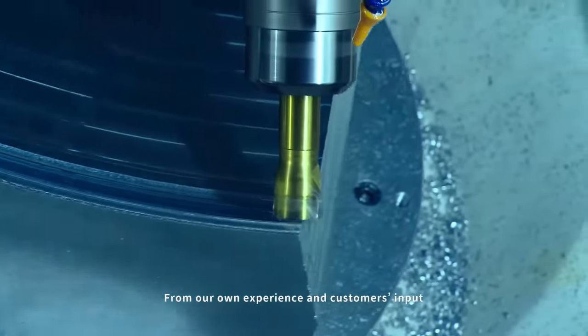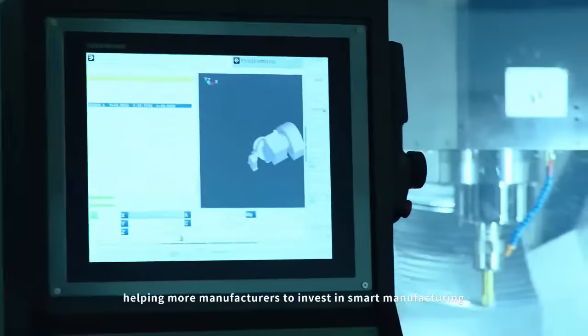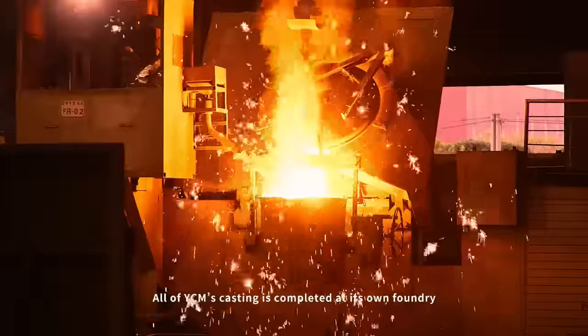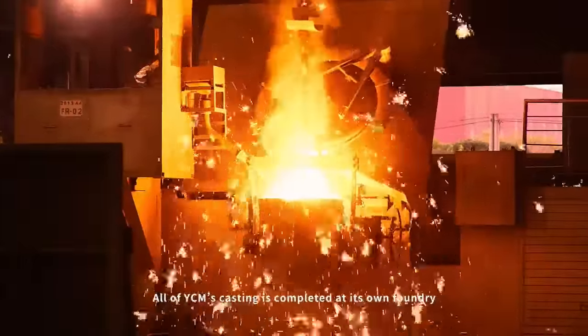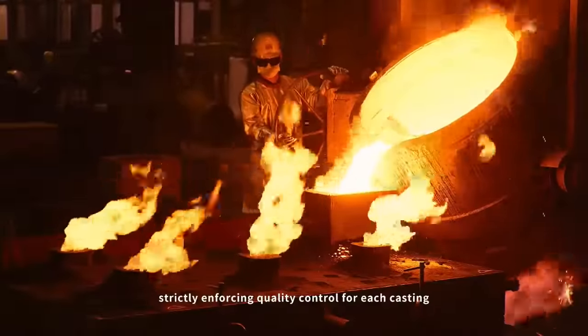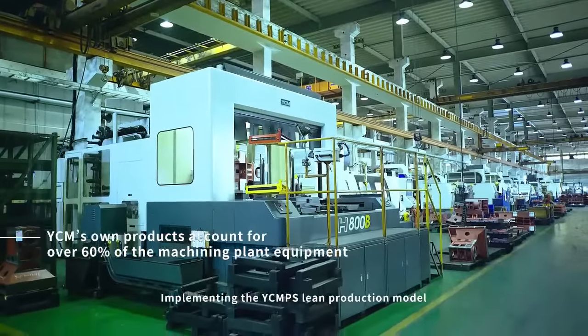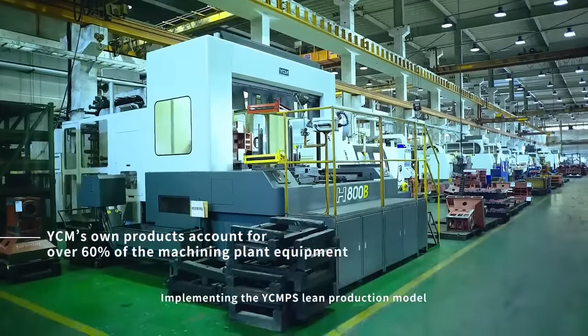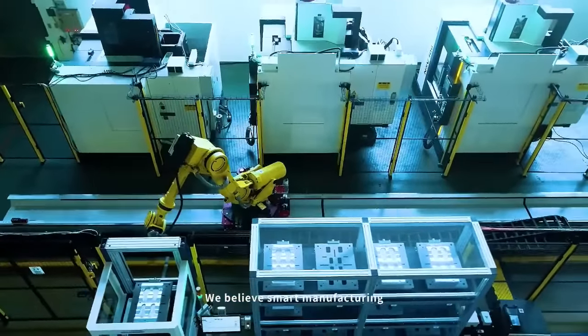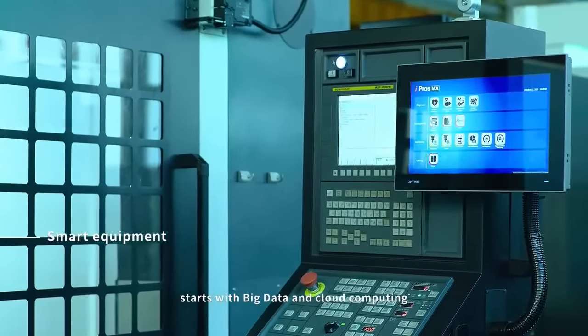From our own experience and customers' input, helping more manufacturers to invest in smart manufacturing, all of YCM's casting is completed at its own foundry, strictly enforcing quality control for each casting, implementing the YCMPS lean production model to create their own smart factory. We believe smart manufacturing starts with big data and cloud computing.